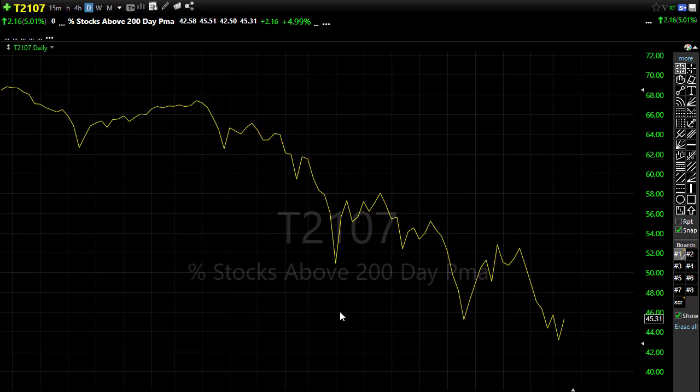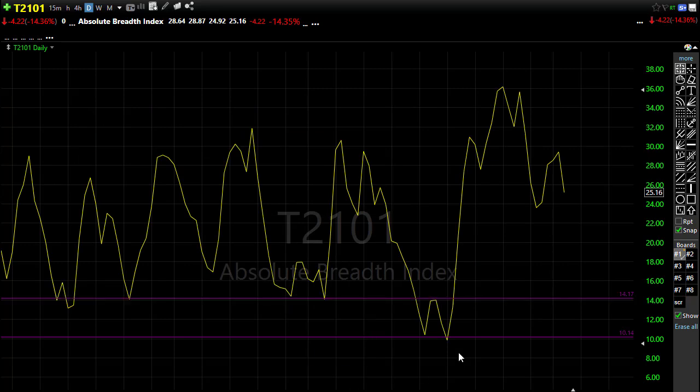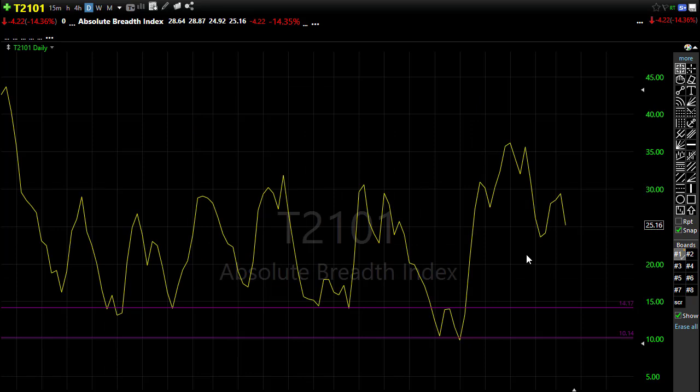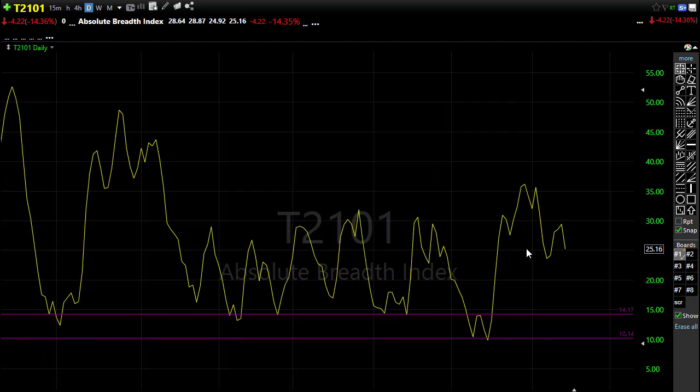And our T2101 was not all that impressive yesterday in showing us market breadth. We did have that nice rally back, but our market breadth was not all that impressive here. Didn't really give us a major push on that buy wave. So just keep a close eye on that.